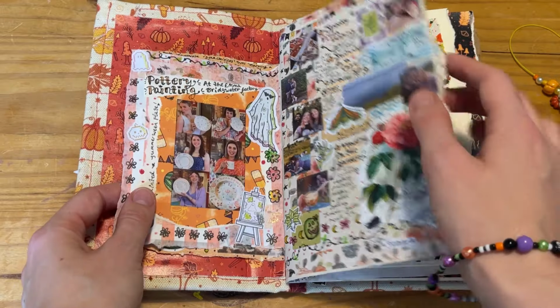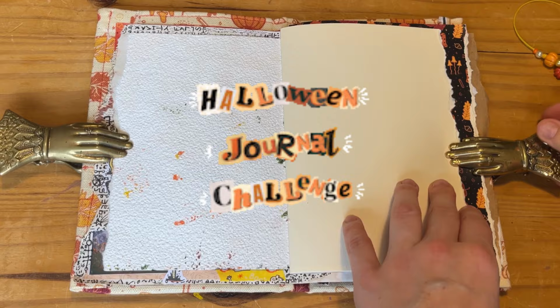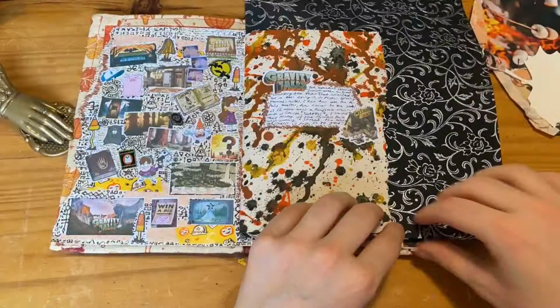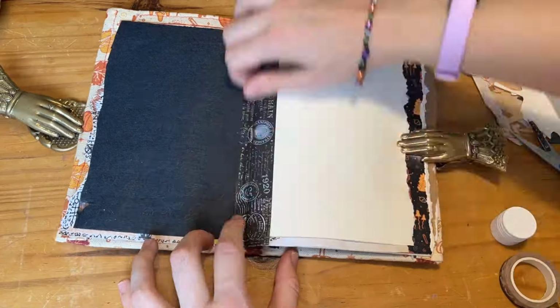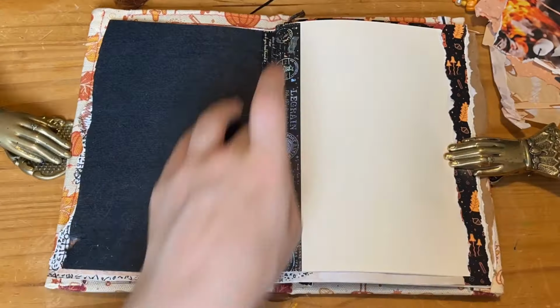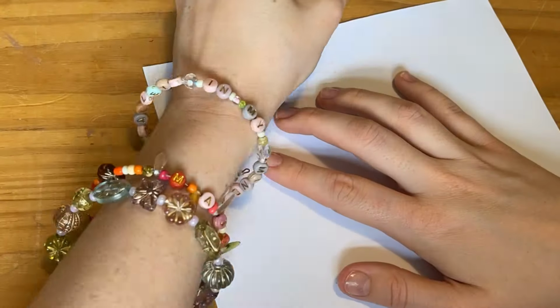Happy October and happy first day of the Halloween Journal Challenge. I've honestly been waiting so long to say that. I'm so excited. If you don't already know, the Halloween Journal Challenge is a challenge that I host every October. There's a prompt for every day of the month, and it's where we celebrate all things autumnal and spooky in our journals. Today's day one prompt is title page, so I'm going to take you along with me as I make my title page for this challenge.